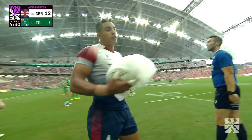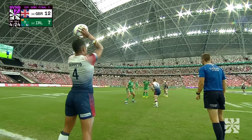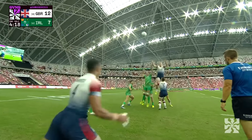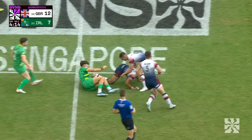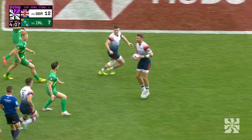Speed it up now. Backed up by fellow Scotsman Killian Barreto. As I said, he's kicked a whole heap of conversions this weekend, and in these tight ones, that could be key. So another set play, this time from the line out. Barreto's got a scramble back. He does well under pressure to keep the ball. McNulty, Glover.